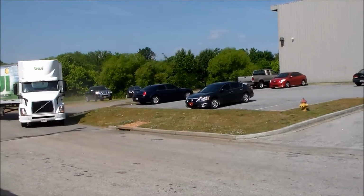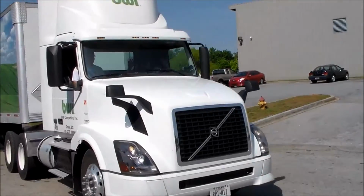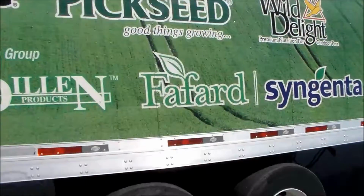The safety of the motoring public, our drivers, and any persons who may come into contact with our vehicles and loads continues to be a BWI company-wide priority. Occasionally, BWI shipments may include hazardous materials.